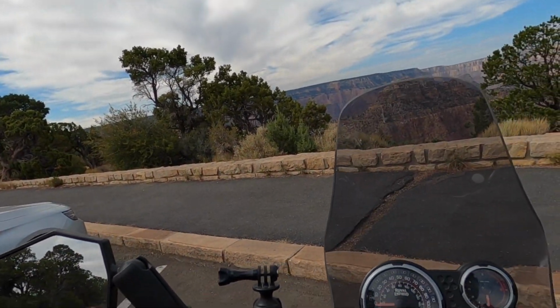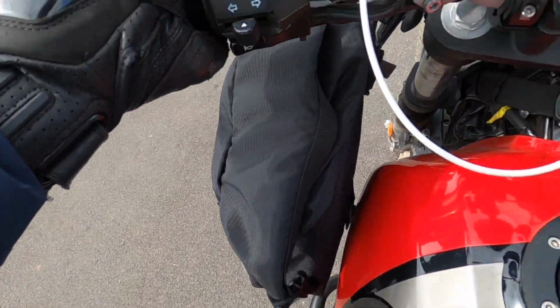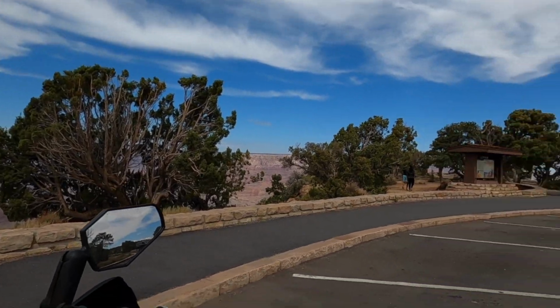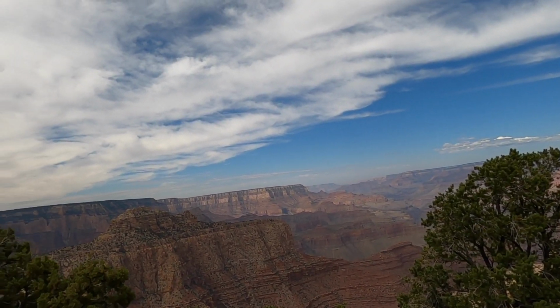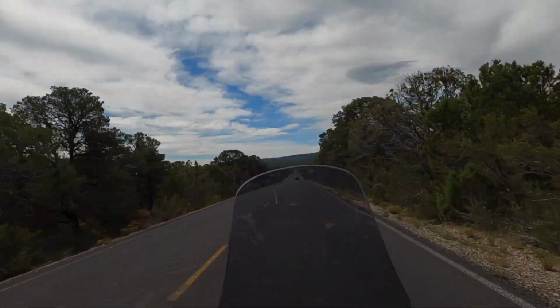It just blows me away that you can just pull up to a parking spot and see that. I think I can see Yaki Point straight out. That's where we're headed.